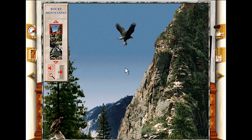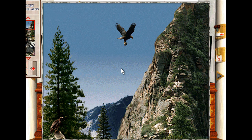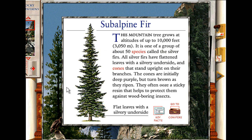High up in the mountains, the temperature is lower. Sure-footed bighorn sheep move easily over the rocky slopes, and golden eagles soar high overhead. Golden eagle. Subalpine fir.